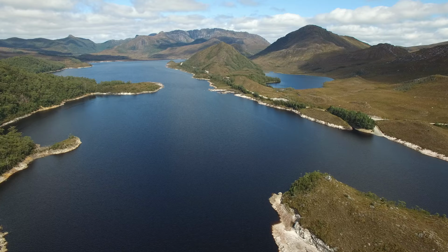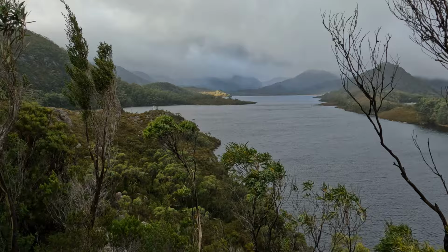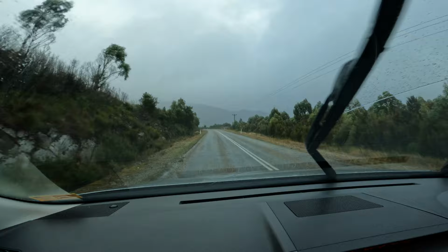Be very careful, the rocks drop off. What do we do to get photographs? Back to the good old west coast weather. What do you reckon, Rex? This is real southwest weather, and I'm as wet as a shag for what we just did to photograph.